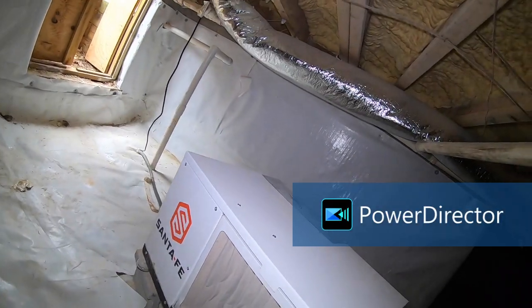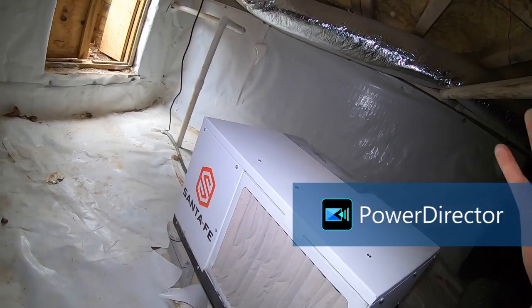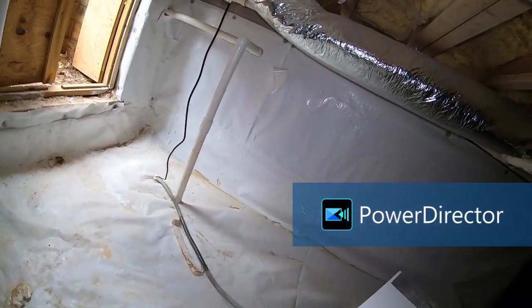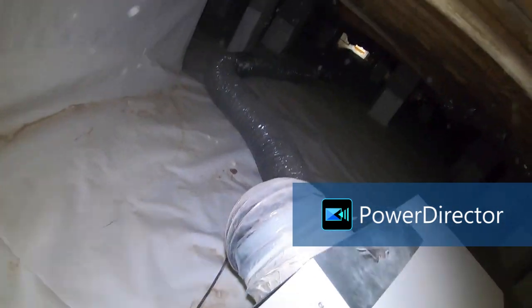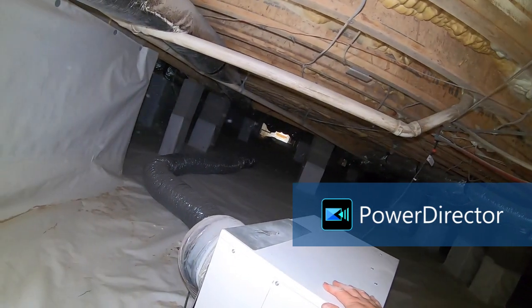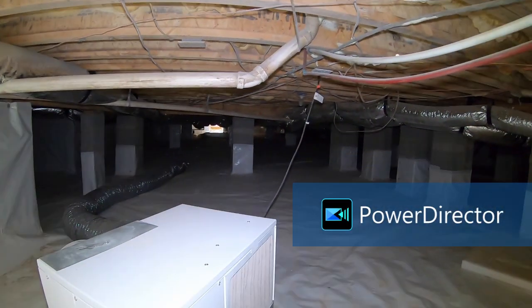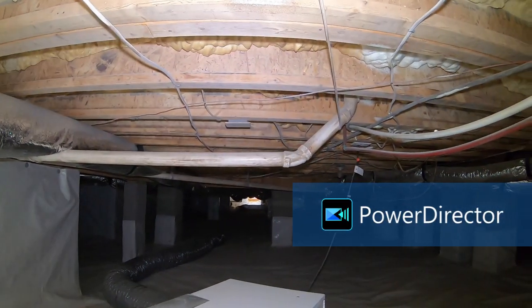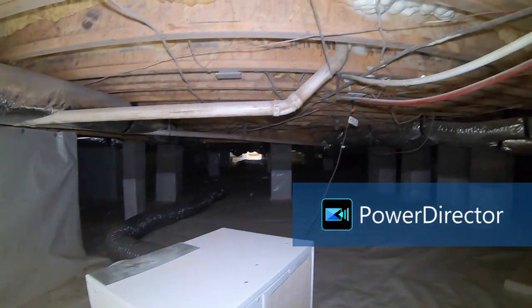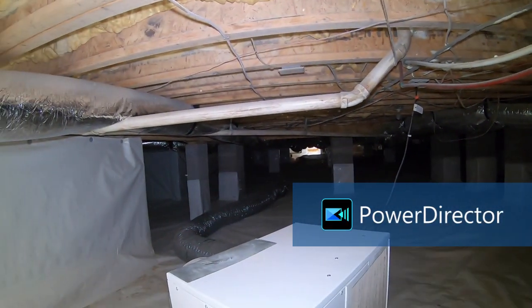The filter's dirty. Look at that. This is caked full of filth. This dehumidifier is inactive at the moment anyway, because the filter's clogged. It's in error, just like the other unit. So what we'll do is we'll move one of these dehumidifiers to the center, and that'll be a backup system, and then our fans will take over.